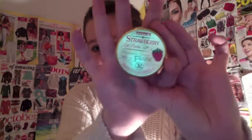it's strawberry. Because I'd had the rosebud salve before and I thought it was fine. It works really well, but this tastes so much better. I don't know if this stuff does all that the other one does. This one just says lip balm, so it might not be for your hands and diaper rash or whatever.